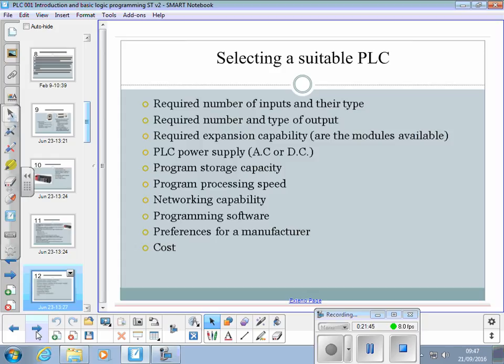PLC power supply doesn't need to be AC or DC. In remote locations, you know, you might be running these things off a battery that's backed up or charged up by a wind turbine up on the roof. So you might want a low voltage system running off DC. So that would be a consideration. What capacity of storage you need for your program, if we're looking at kind of a bigger application, that might be important. Processing speed. Some applications, the analog example I gave you a little while ago, is an issue where processing speed might be of interest to you. Whether you need a capability to network with other systems is something that you need to look at.